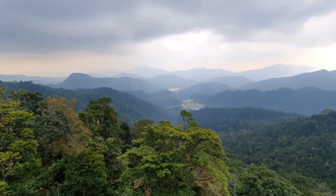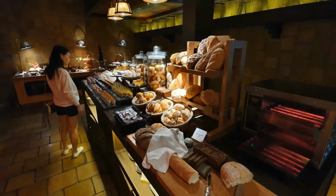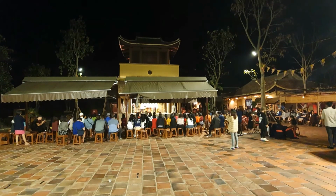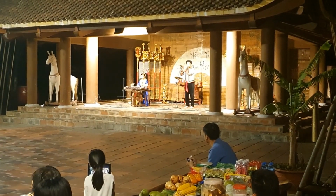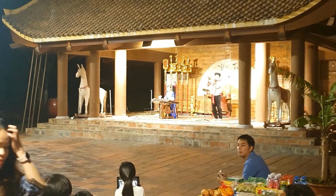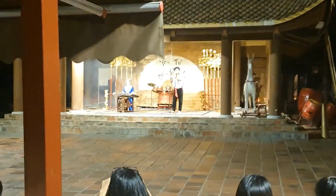So we headed back down, and in the evening, after chowing down on another awesome buffet, which, by the way, don't come here if you want to lose weight, we took a walk into the local village, which has nightly performances and shows and plenty of shops in arts and crafts. It was quite lovely, and it was a nice way to spend the evening, very cultural and very interesting. I'm sure all the tourists enjoyed it.